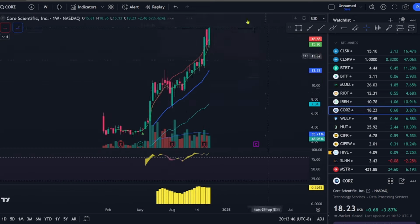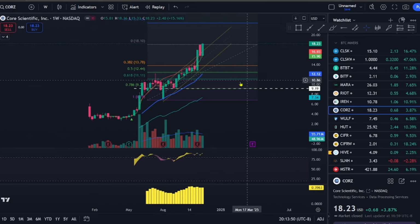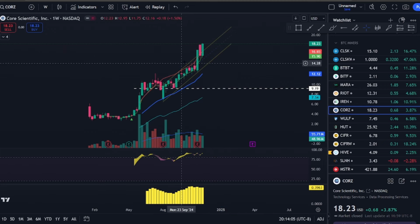Iren looks good. Let's look at Corz. It's perfect. Moving on. No, Corz is looking good. Let's see. Why do I have a fib on here? This is the fib. If it were to fall, honestly, with Corz, I would be surprised to see it even come down to the 382 at 1378 at this point. Corz has just been so strong. And it is still in this very aggressive uptrend, and it's in the top half of it. In fact, it's breaking out beyond it.